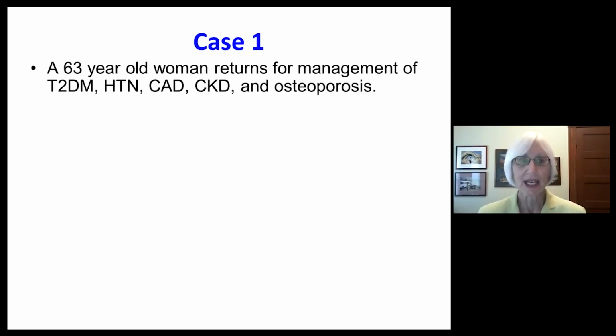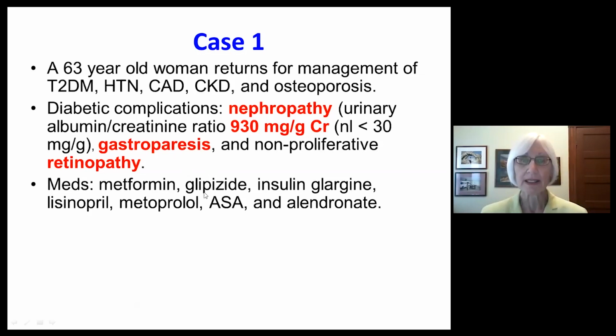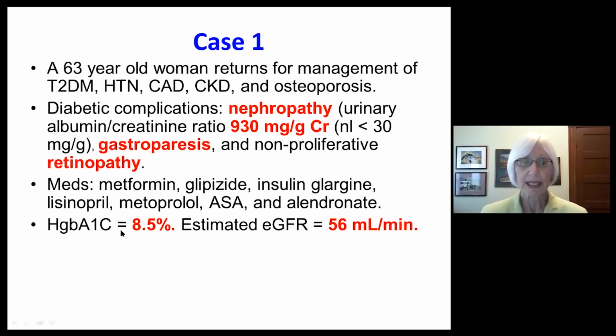So let's start with a case. Case 1, this is a 63-year-old woman who returns for management of type 2 diabetes, hypertension, coronary disease, CKD, chronic kidney disease, and osteoporosis. Her diabetic complications include nephropathy with a urinary albumin to creatinine ratio of 930 milligrams per gram of creatinine. She also has gastroparesis and non-proliferative retinopathy. Her meds include metformin, glipizide, and insulin glargine, as well as lisinopril, metoprolol, aspirin, and alendronate for the osteoporosis.